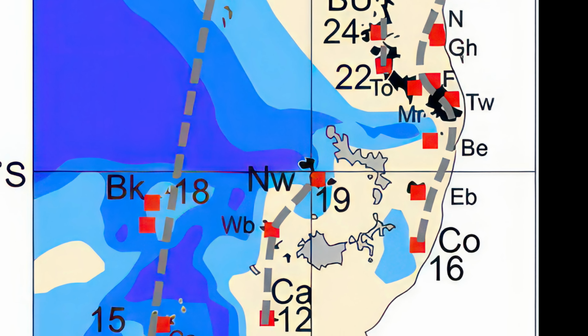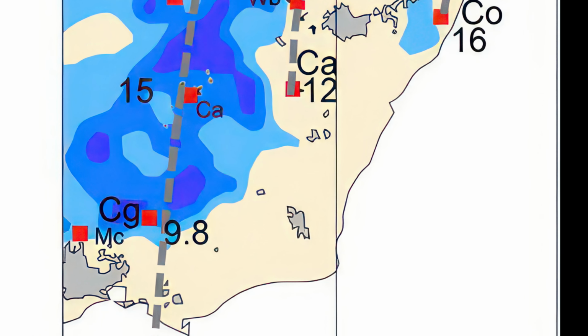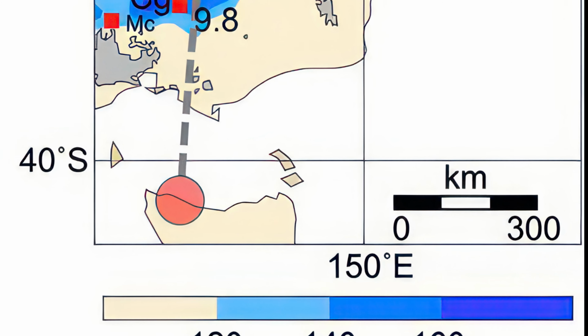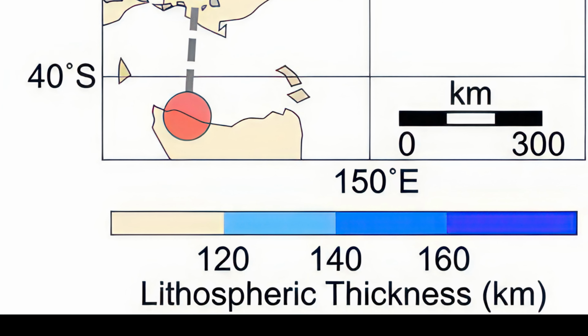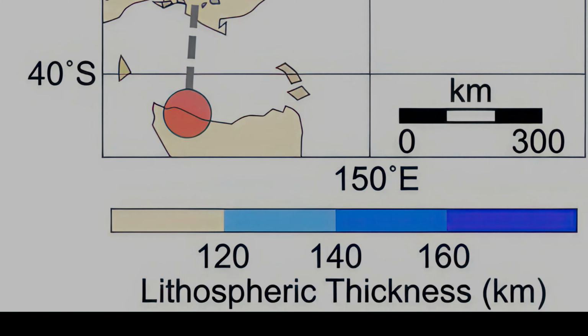Those blue indications are how thick the crust is. That's how far down it is to the Moho. And you can see there are very few volcanoes where the crust is thick. They mainly occur where it is thin. And 120 to 140 kilometres is a long way down, and 160 in places.